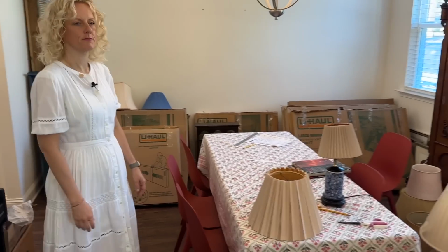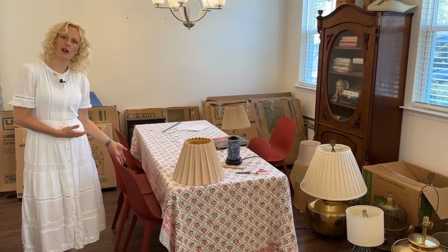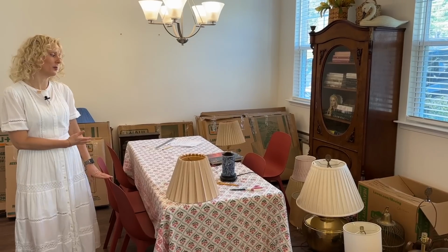I think this room is pretty much set up, don't you think? Yeah, it's ready to go. I mean, it was the first room I focused on, and it's really beautiful. Perfect. I love it. Yeah, no, I don't know when I'm going to get to this room.